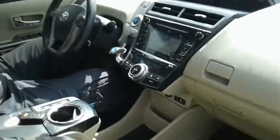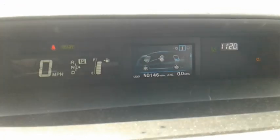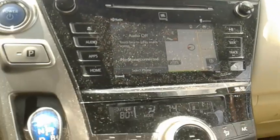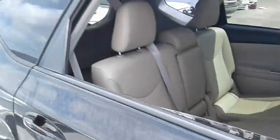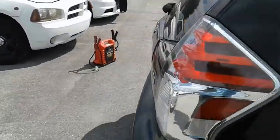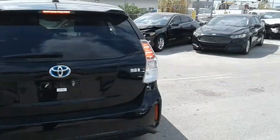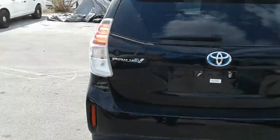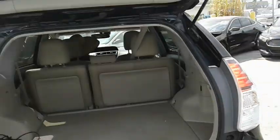Let's take a look inside. AC is working. Let's see if this is open. Yes, it is.